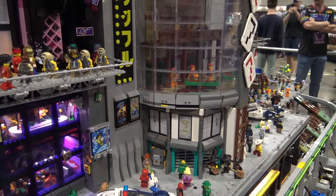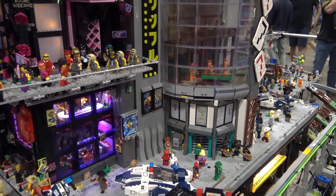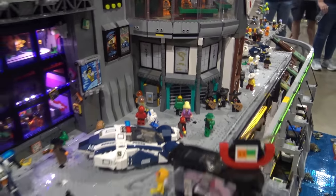And then on the other side, you can't really see it from here, there's an entrance to go down into where the train station is. Just more lore.